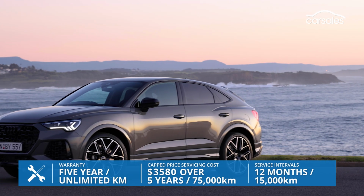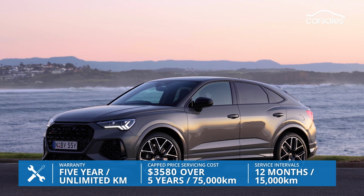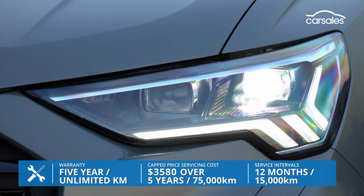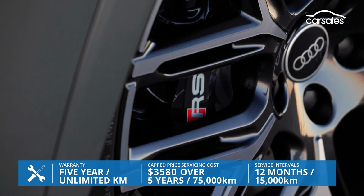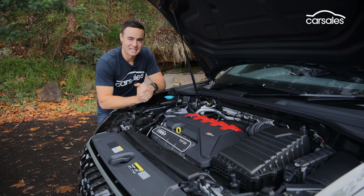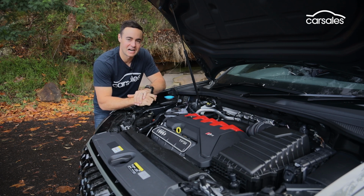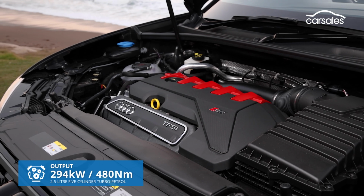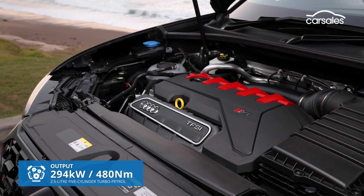The Edition 10 Years is backed by Audi's familiar 5-year unlimited kilometre warranty. Servicing costs aren't particularly cheap, at more than $3,500 over 5 years. So for many, the big draw card with the RS Q3 is of course its engine. It's a carryover 2.5 litre turbo petrol 5-cylinder, which has the same identical power and torque figures as its donor.